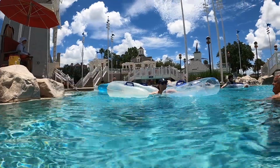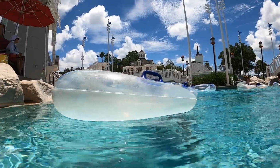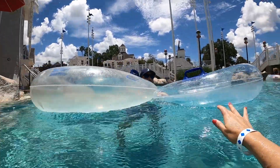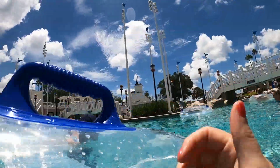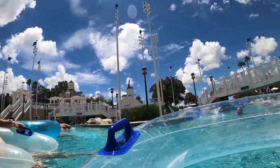Okay, we got the GoPro and Corey's on tube patrol. Good find. Which one do you want? This one? Oh, it doesn't matter. Either one. Okay, now I need to hop up in this thing.